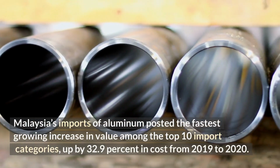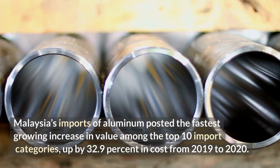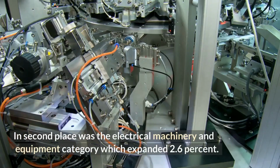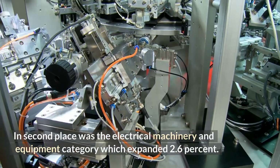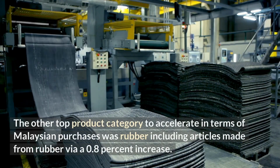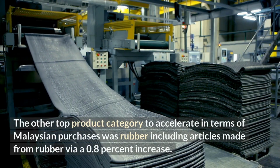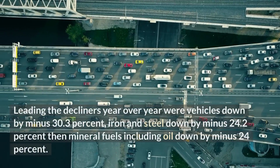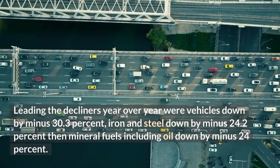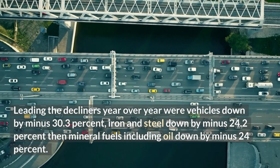Malaysia's imports of aluminum posted the fastest growing increase in value among the top 10 import categories, up by 32.9% in cost from 2019 to 2020. In second place was the electrical machinery and equipment category, which expanded 2.6%. The other top product category to accelerate in terms of Malaysian purchases was rubber, including articles made from rubber via a 0.8% increase. Leading the decliners year over year were vehicles down by minus 30.3%, iron and steel down by minus 24.2%, then mineral fuels including oil down by minus 24%.